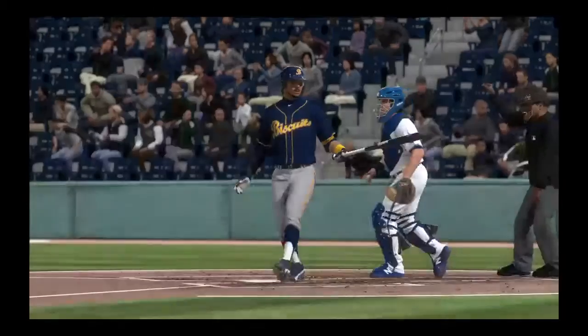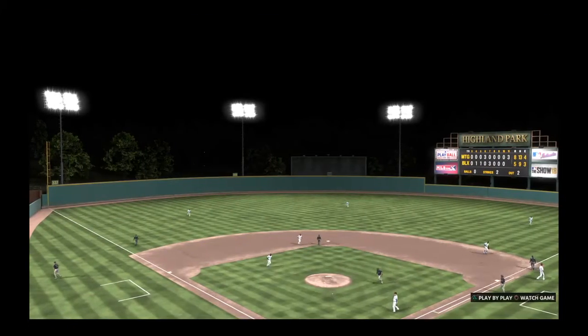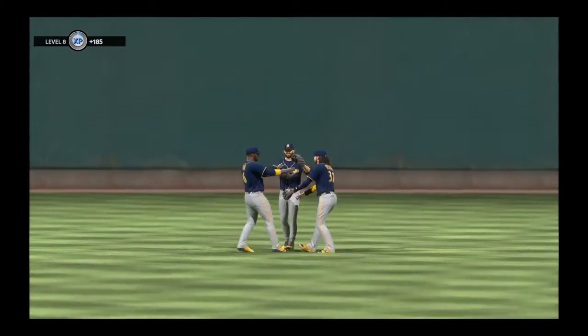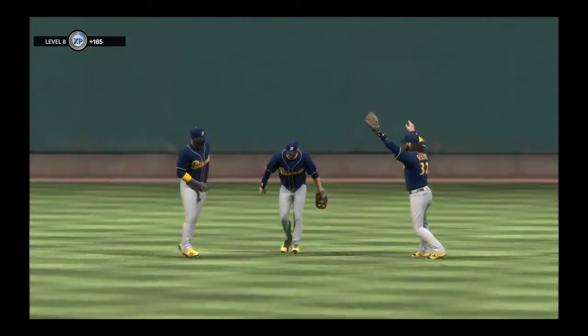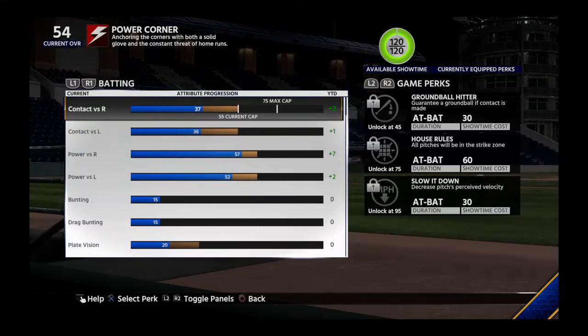And he strikes him out here for out number 3, but the damage has been done as now they'll need some extra inning heroics to pull this one out. 8-5 tonight. The Montgomery Biscuits earn the win, although in sloppy fashion with 4 errors in the field. Julius Hernandez claims the win out of the pen, his first. Antonio Espinoza hammers down the save, his 7th of the campaign.